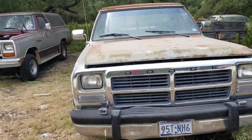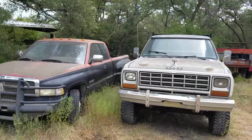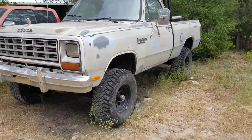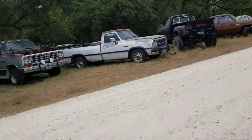I don't know who this one belongs to. And that's Richard's. We got Jake's old Cummins. Needs a bunch of front end work. Needs a seat. Runs good. This is Richard's. This is kind of what I want my 86 to look like. I think that looks badass. Just on 33s. That's all you need.